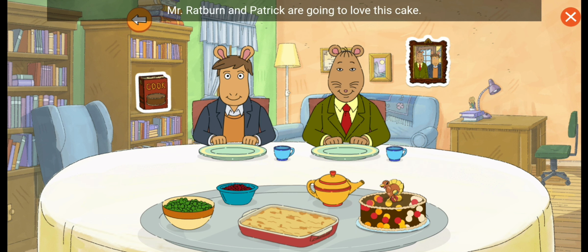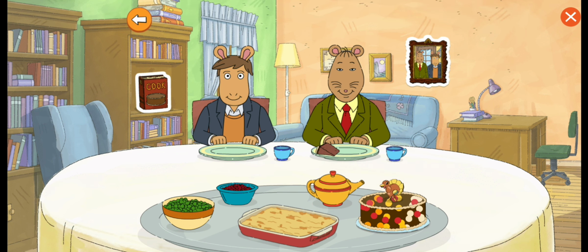Wow! Mr. Ratburn and Patrick are going to love this cake! If you want to bake another, tap the cookbook. Chocolate cake.